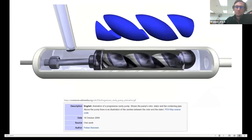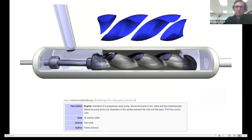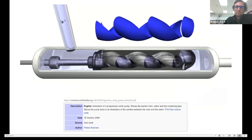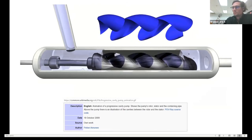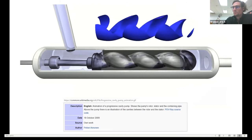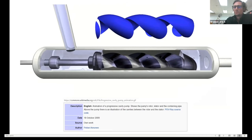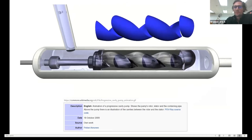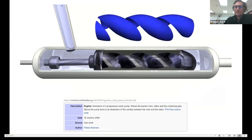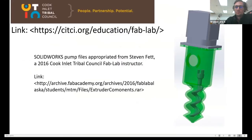I decided to use a progressive cavity pump to pump wax from the reservoir. This is an animation of a progressive cavity pump in action. Above the pump in blue are representations of the cavities formed and advanced by the action of the rotor within the stator. If you guessed that it's a difficult thing for a new engineering student to draw, you'd be right. Fortunately, I was able to find an example of a progressive cavity pump to adapt to my own design.